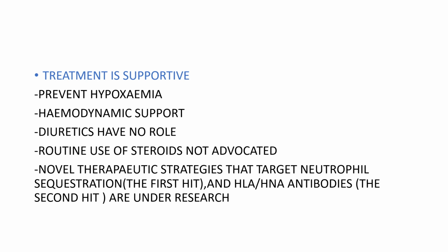Treatment is supportive: prevent hypoxemia, hemodynamic support. Diuretics have no role, and routine use of steroids is not advocated. Novel therapeutic strategies that target neutrophil sequestration, the first hit, and HLA-HNA antibodies, the second hit, are under research.